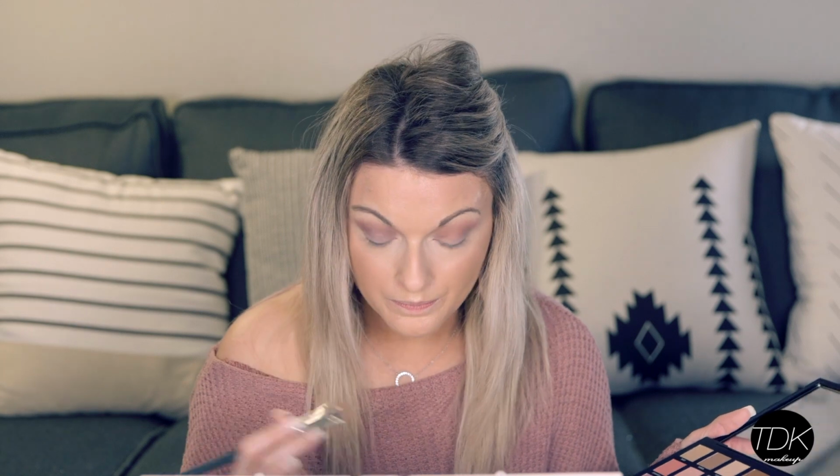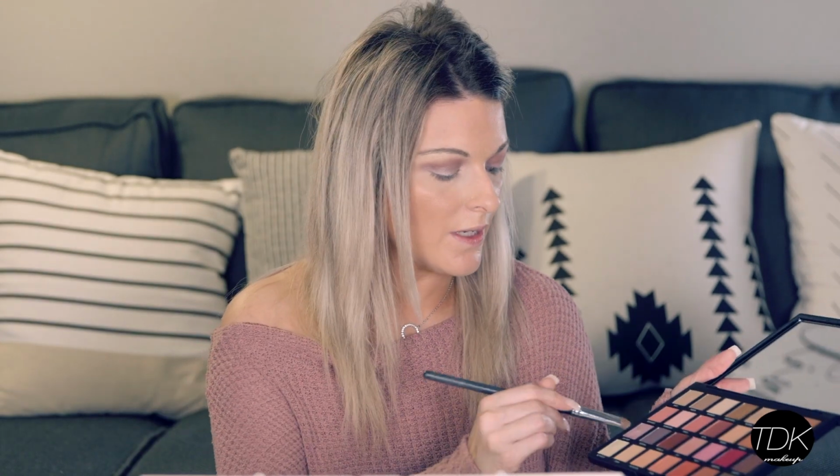Oh my gosh, you guys. So pretty. I'm gonna try with my finger and see. Yeah, that packs it on a little bit more. So pretty. This one's a little bit more glittery. It's not as hard pressed as some other shimmery eyeshadows I've had, but it's so gorgeous.